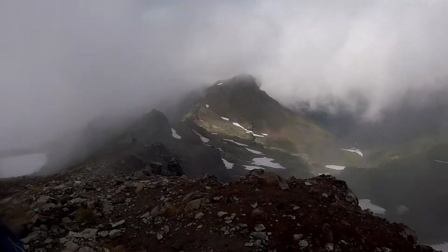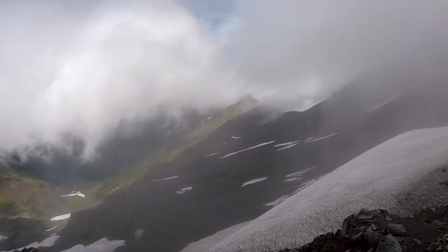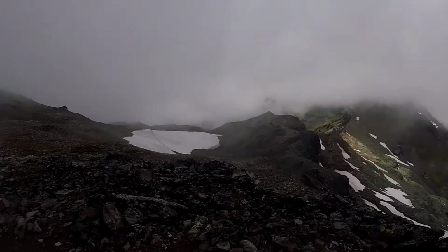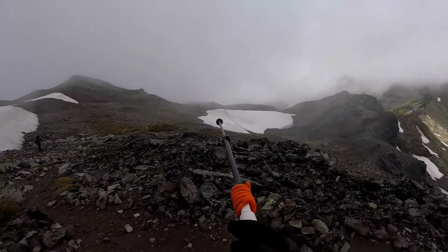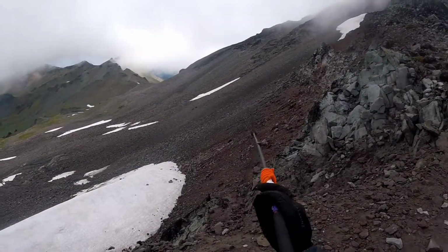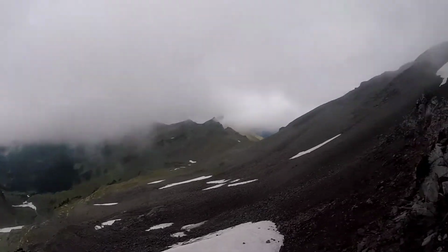Man, I kind of want to come back to Goat Rocks when this is just the regular view, not just when the smoke clears. Sorry, the clouds clear. Crossed that snow patch, and that's the Lazy Man route. But we're going up.